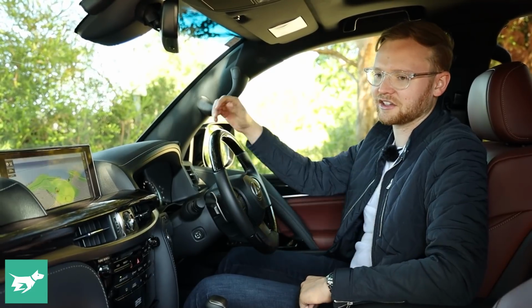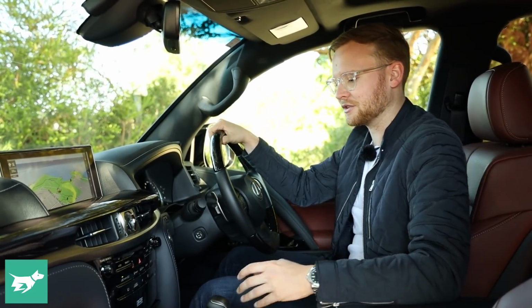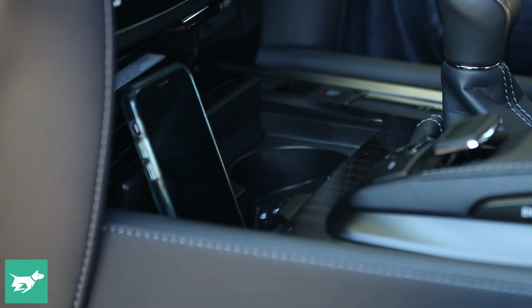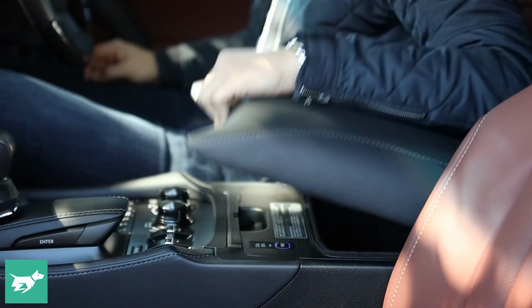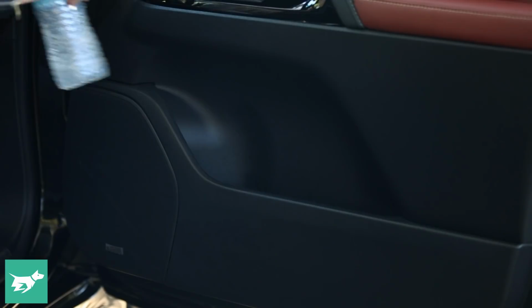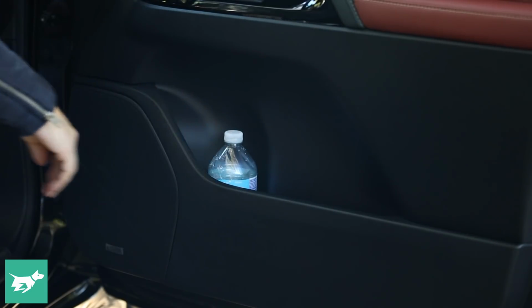Now, despite this vehicle being absolutely huge, practicality up front is a little bit limited. We've only got two smallish cup holders here. We do have wireless smartphone charging. That's a fairly recent addition. We've got a fridge underneath here, which is very cool, but no additional storage. And the door bins themselves aren't the biggest in the business.